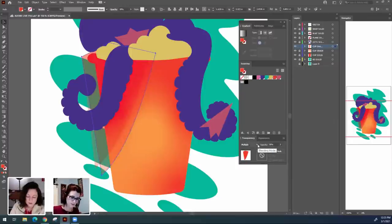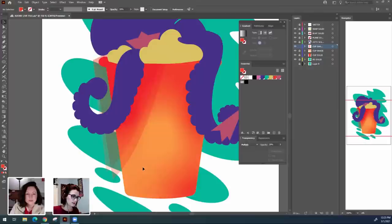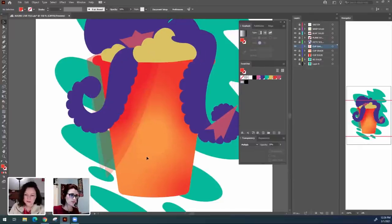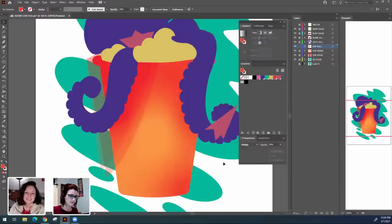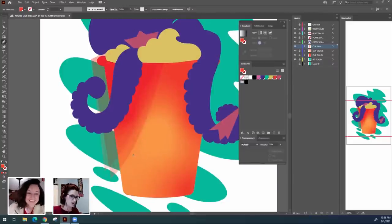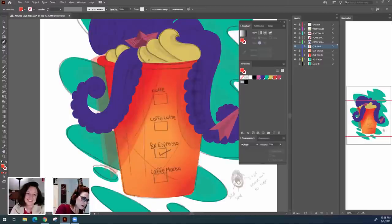Stephanie is asking, is that a global color setting or did you make each of those shapes on multiply lower opacity manually? I'm making each one manually. And does the global color work with the gradient as well? Yeah, I believe so. We can test the theory, but I believe so. Yep, sure does. That's amazing. Yeah, I always recommend using global color. Let me turn that back on.